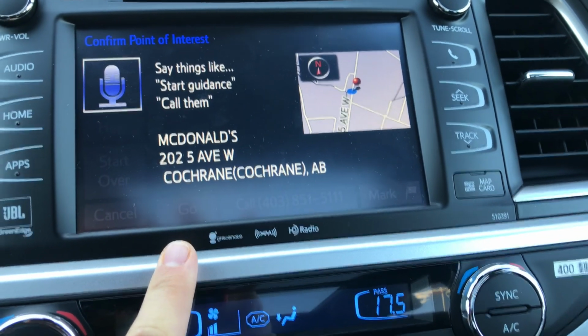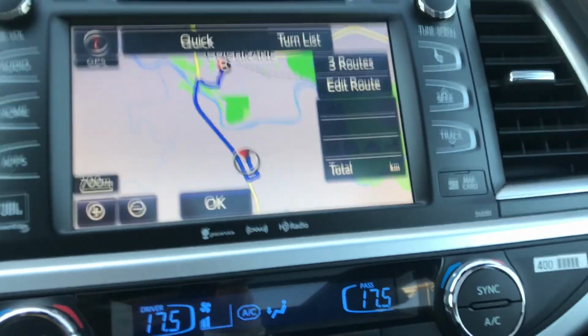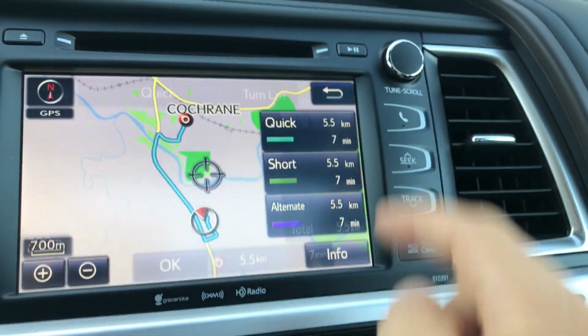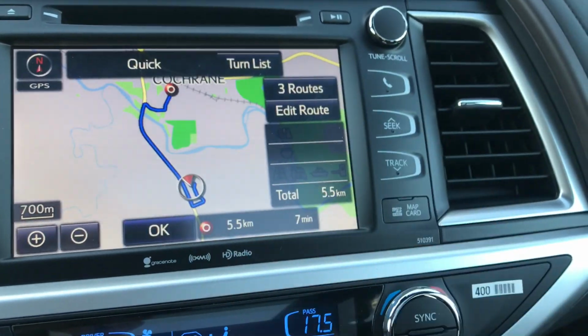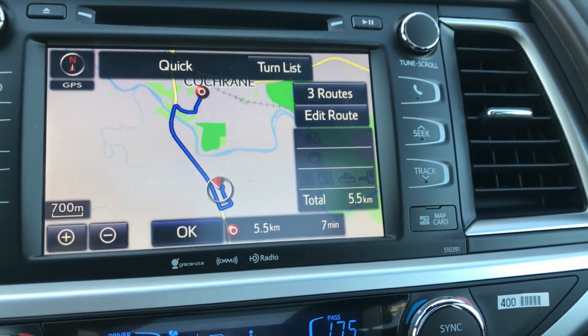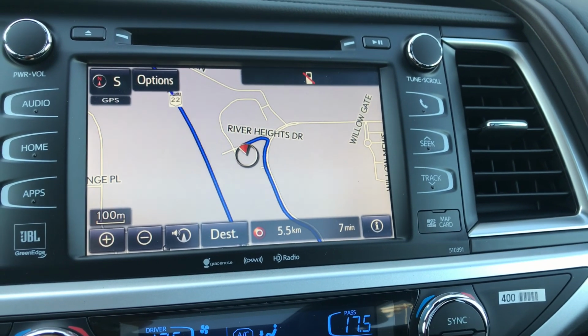Starting guidance. So this is going to be a few options. It's going to tell me I have 3 routes to get there, but with McDonald's in town, we only have the 1 route. So I'll click whichever one that I want at this point, hit go. Please proceed to the highlighted route, then the route guidance will start.